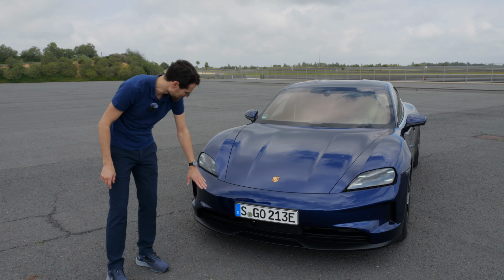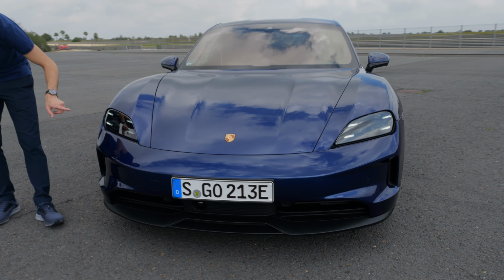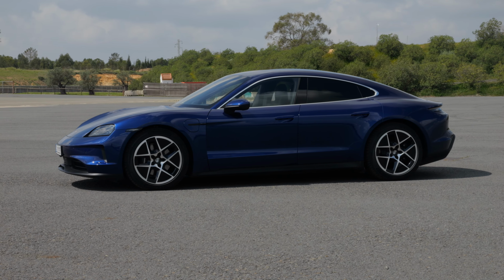Let's check it out. Here in the front, we can see lamps now, LED standard, optional HD matrix LED. You could also see them right here. And Gentian blue is the color for today.